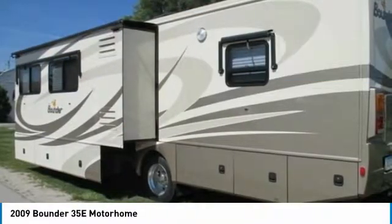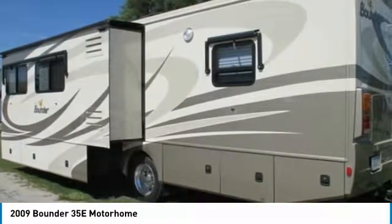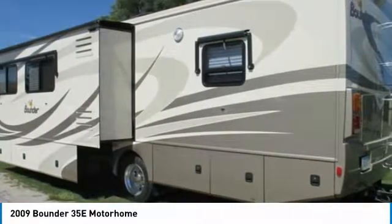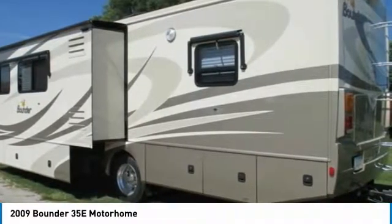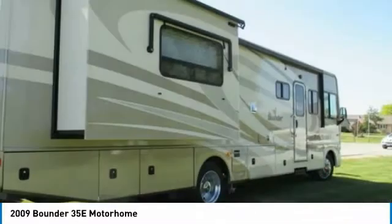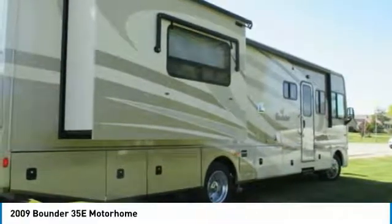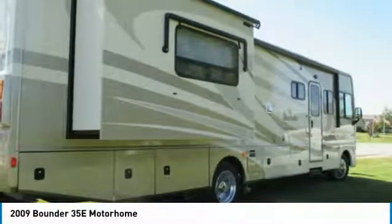Powered by a strong Ford V10 gasoline engine mated with a 6-speed automatic transmission that offers an impressive 365 horsepower. This RV has 2 slide-outs, 1 awning, and offers sleeping accommodations for up to 4 guests. Hit the road with minimal effort because this rig is equipped with a leveling system, backup camera, and captain's chairs.